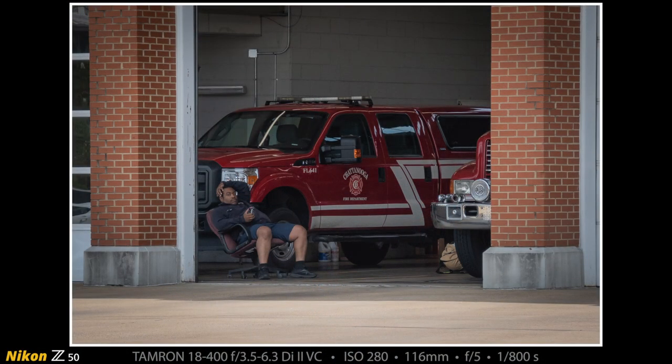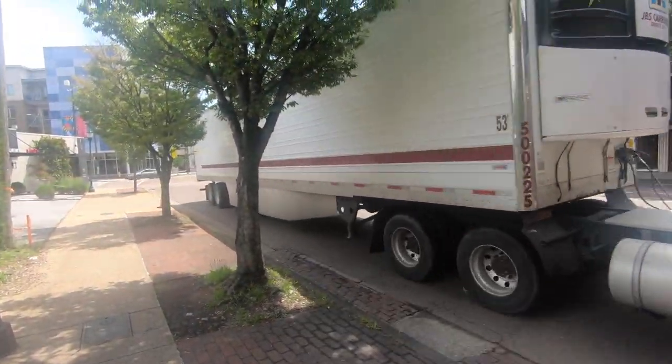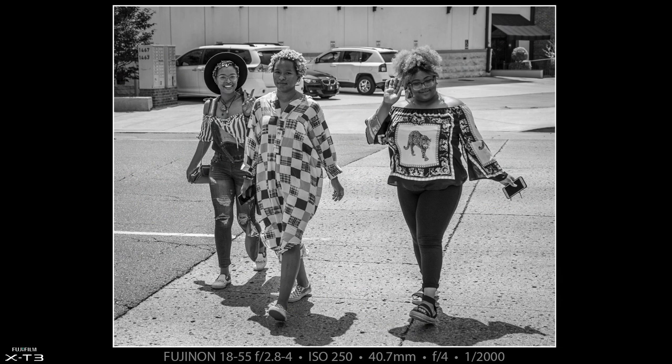Okay, so anytime you see Z50 in the bottom left during this video, that's one of Heather's shots. And she made a photograph across Main Street of the fireman resting, but he didn't get to rest for long because very shortly after this, they got called out to a fire. There's a loud truck going by, and it's gone.